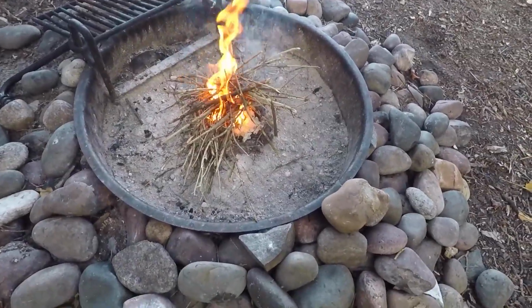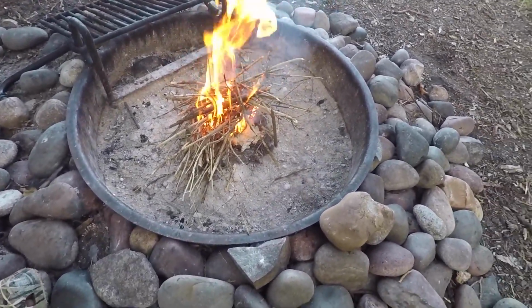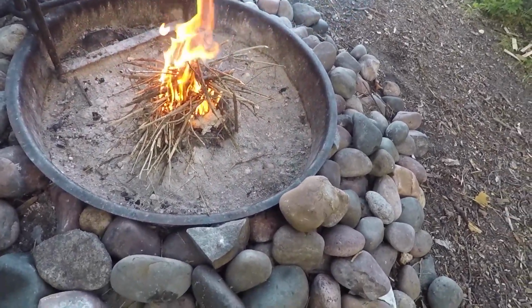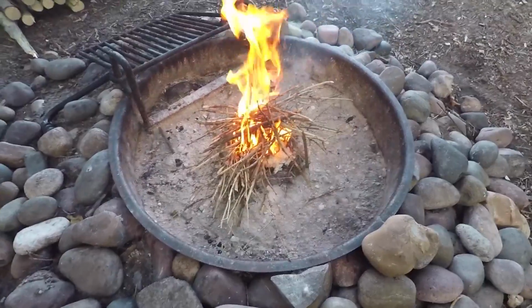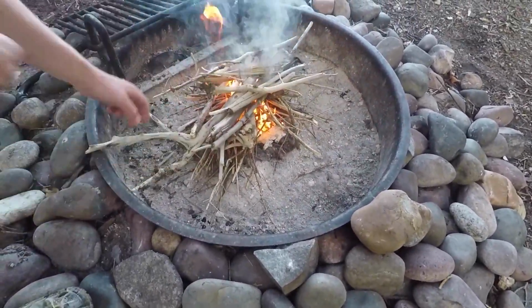To start a fire, you might want to use birch bark first, then do the small, medium, and then big. Yep, once it's up the top of the wood like that, we can lay our next size wood on.